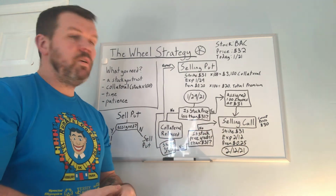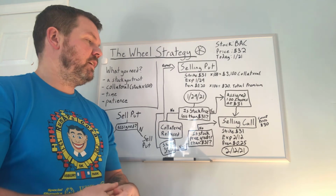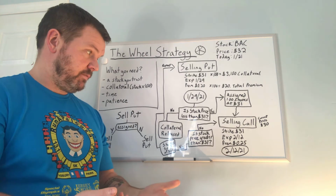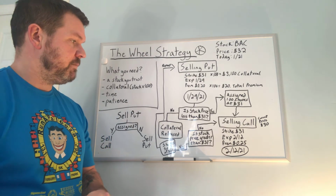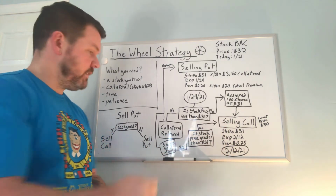And in this example, you're getting paid a premium of 25 cents per share. Times 100 shares, you're getting $25 for this transaction. Great, right? Now, obviously, you sell the call and you wait.